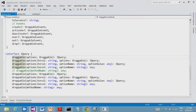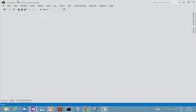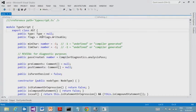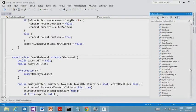Okay, last thing I wanted to show is the TypeScript compiler itself, which is written in TypeScript, and since it's open source, we actually give you the entire source code for the compiler. Let me try to go load up some of it in the compiler here, and we'll just grab a random file, AST. This so happens to be the file that defines the abstract syntax trees for everything. So here's the class that represents case statements in the compiler. You'll note that I just grabbed one file out of the compiler, but we have already inferred the entire solution for the compiler because we follow all the references.